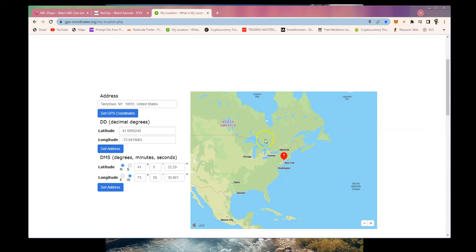Now, can we change this? Obviously, as long as my IP address is registered in USA, it's not going to work. These sites won't work. Yes, I could fly over to the UK and they would work perfectly, but that's not really a practical solution for most of us. So let me just close these down and tell you what you can do.